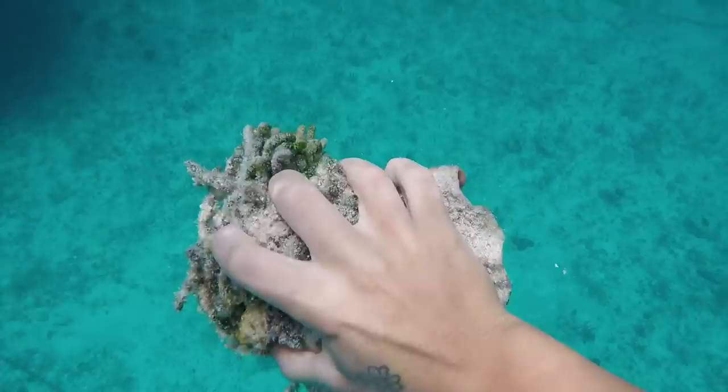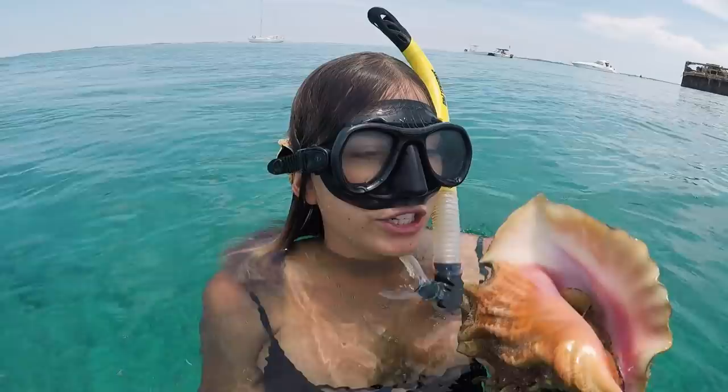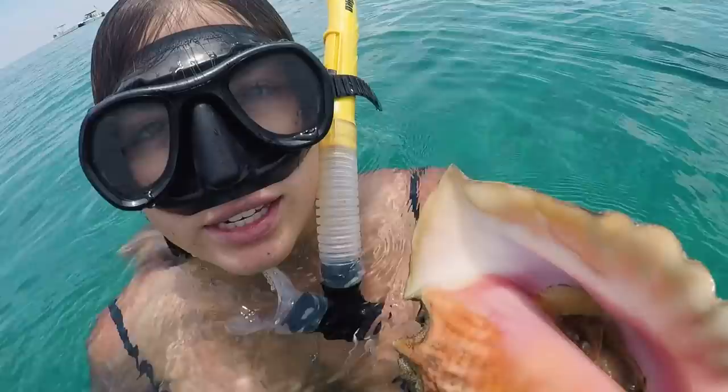So conch are basically a giant snail in a shell that should point at both sides. They're really beautiful. And you can see the slug, you can see the snail right now.